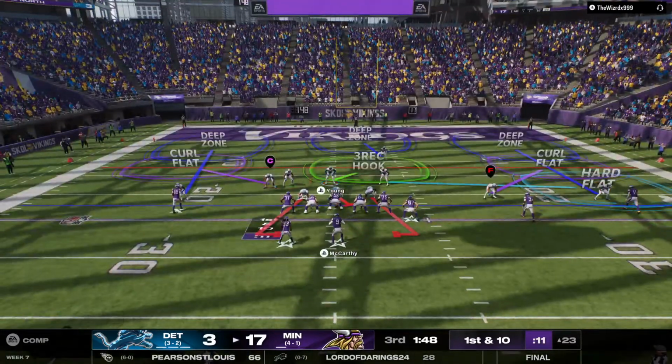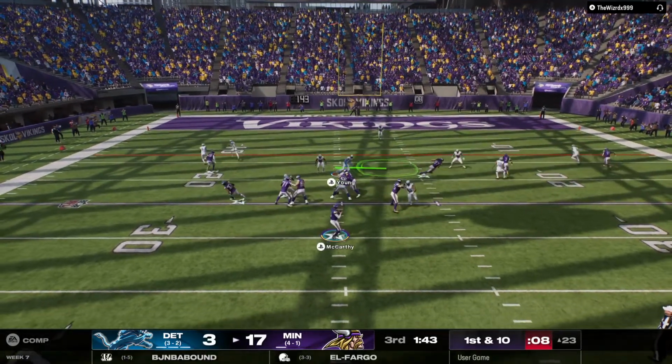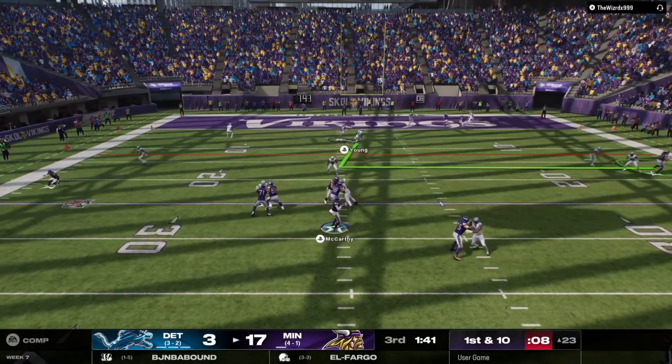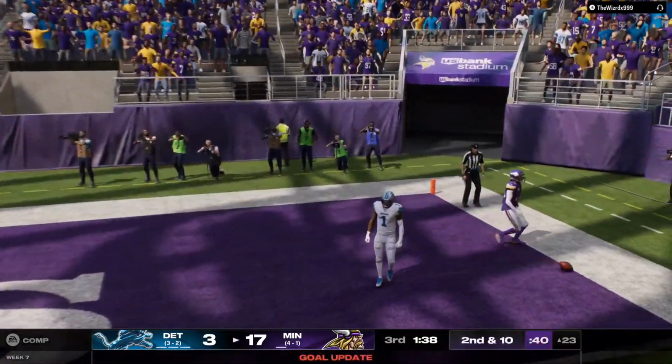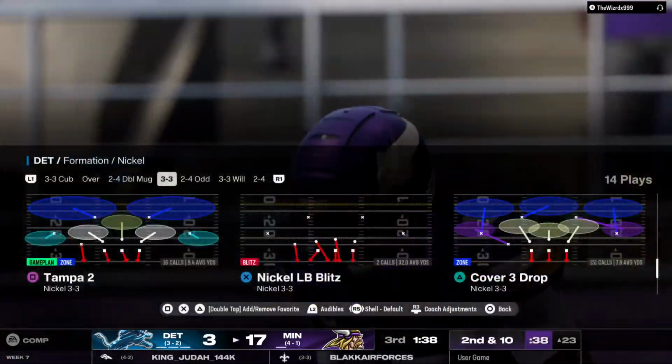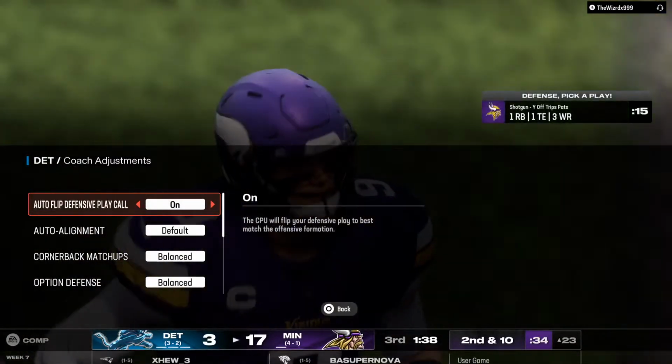Well, it took exactly 1 play to get our answer. They continue to get chunk plays like this. This thing could get out of reach fast. Here's a shot toward the end zone. The intended receiver was Justin Jefferson. And it'll be second down.